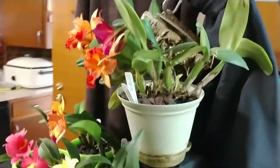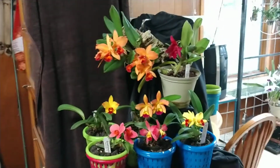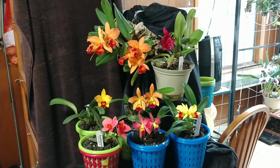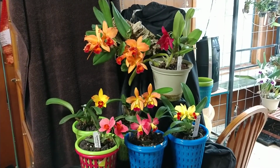We'll go over here and look at the mini-cattleyas. I've set them up in a little array so you can see them. On my photos I've got a picture of this and a picture of each one of the orchids, mini-cattleyas that are in bloom.